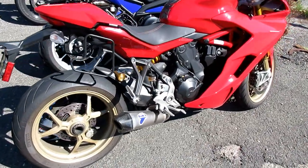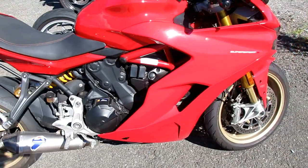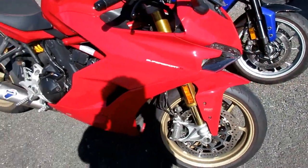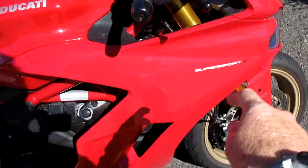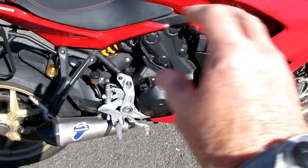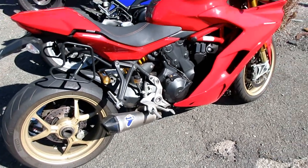So Charlie's Ducati looks clean as ever. One thing I love about this bike, there's no place you can see where all the fairings, the little Zeus fittings, everything just blends right in. Really nice.